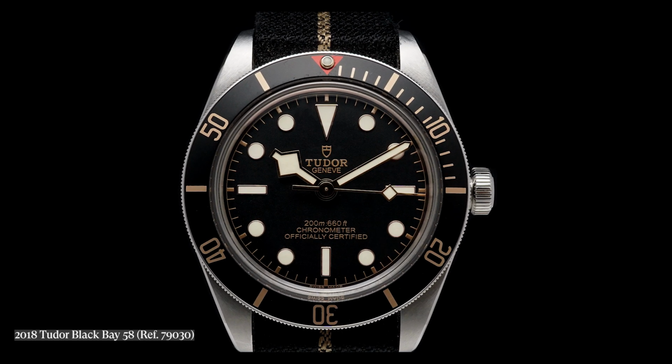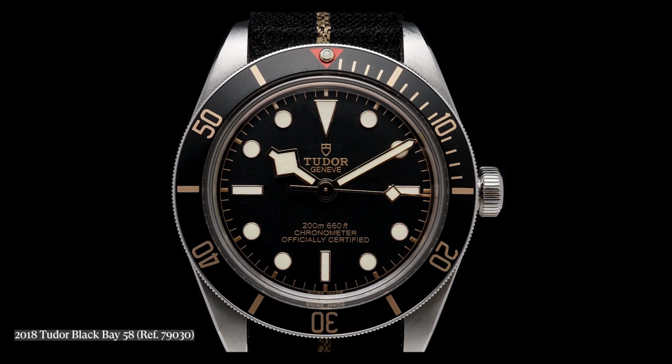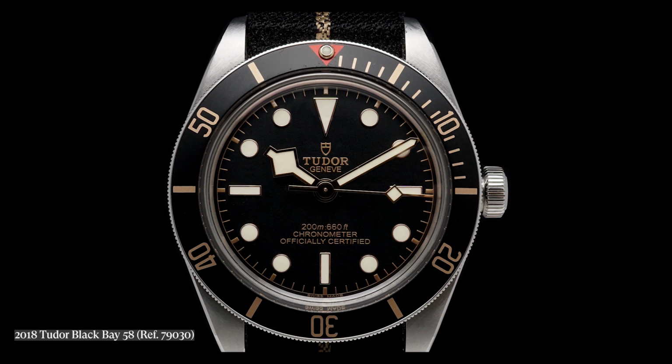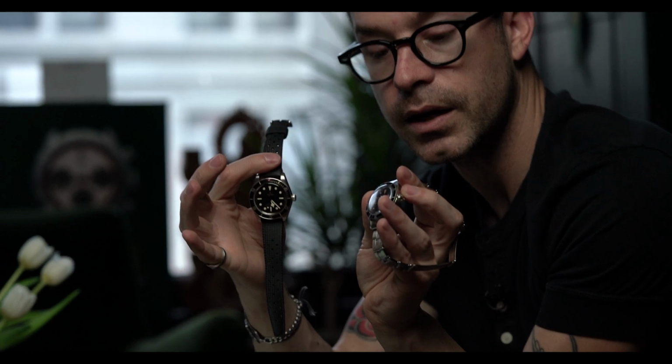Matter of fact, if you wouldn't mind handing me one watch that we've featured here on the show a lot, the Tudor Black Bay. This is one of my favorite watches. I'm a vintage watch guy, I'm a vintage watch dealer. I specialize in vintage watches, right? But one of my favorite watches is the Tudor Black Bay 58. And if we compare them side by side, even as Nick pointed out, they look a little bit similar, right? Kind of cool, right?